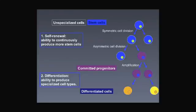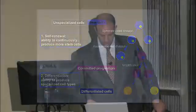And once cells get to this stage, they no longer have the ability to self-renew, so they're no longer stem cells. And what has really captivated us in the medical field about stem cells is that the ability to have a cell that can self-renew and not differentiate theoretically provides an unlimited source of cells. And so it's essentially a lot of raw material for use clinically or in the laboratory.